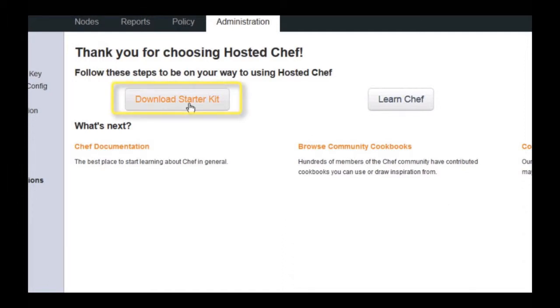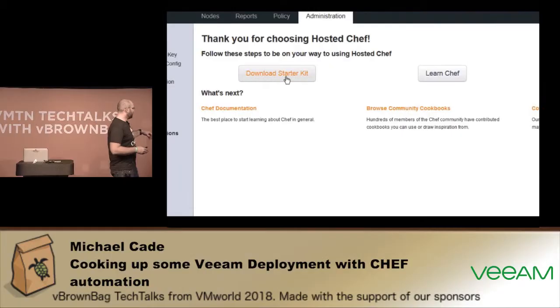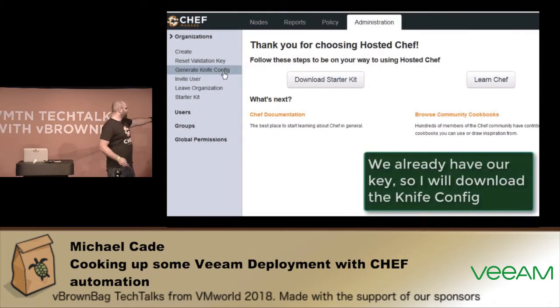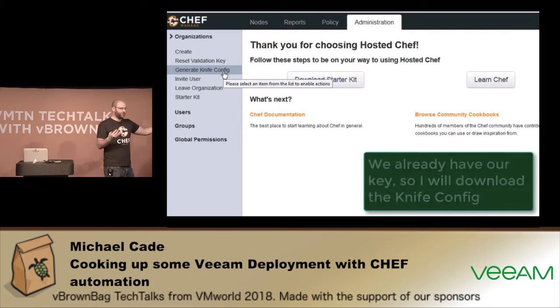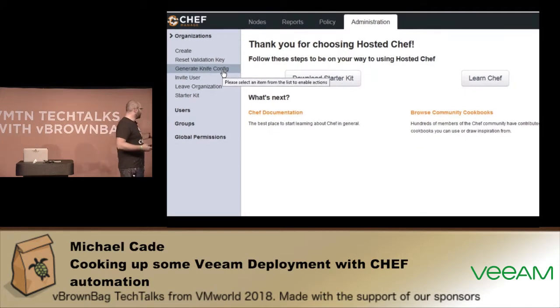So this is where I'm just logging in. The downloaded starter kit is the Chef DK. This is what needs to go onto your laptop or whatever is running the cookbook. Again, very simple. It looks like a PowerShell window when we spin that up. The knife config is the ability to make sure that the hosted Chef or the Chef server can speak to that workstation, and it brings down that configuration so they can talk to each other. So we're going to generate that.